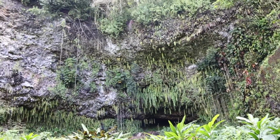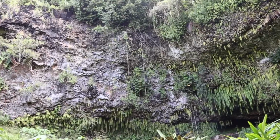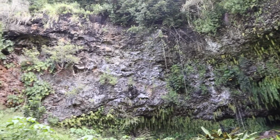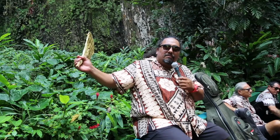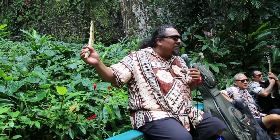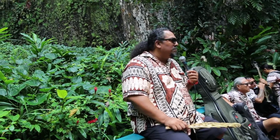Say aloha. Aloha. Want to welcome everybody to the Wailoa Fern Grotto. Lend me your ears for a few minutes and I'll give you a short definition of a grotto. Is a small, shallow cave. Take a look behind here. This is the ending of a lava tube.